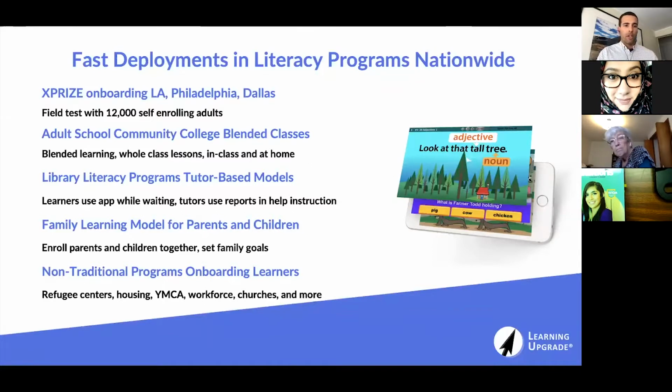There, we had that field test where we got 12,000 adult learners onboarded. We were able to get everybody onboarded in a short period of time, and the learners were self-motivated. They took out their smartphones and completed lessons, but there was no ability for a teacher, an admin, or a tutor to really help motivate and keep everybody on track. So we were able to win the XPRIZE, and we had phenomenal results, even with that lower accountability model.